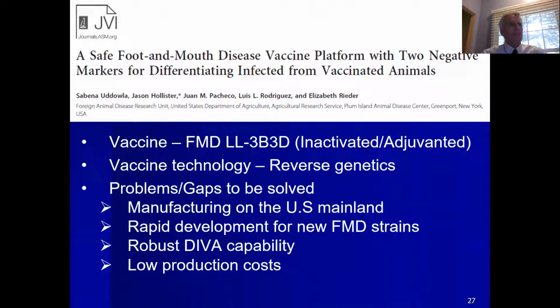The first one is foot and mouth disease. The vaccine platform here that I want to share with you uses reverse genetics. This was a vaccine developed by Elizabeth Rieder and Luis Rodriguez on Plum Island. The name of the vaccine is DFMD Leaderless 3B3D. And the problem that we were trying to solve for foot and mouth disease is simply the ability to manufacture a vaccine for foot and mouth disease on the US mainland. Many of you know that this is a tier 1 agent, as I mentioned, and no one is allowed by law to work with this agent on the US mainland.